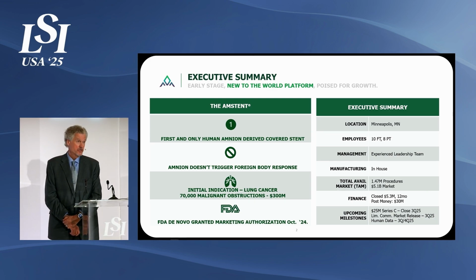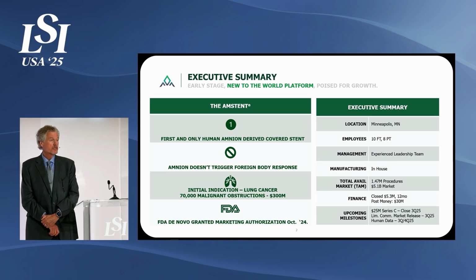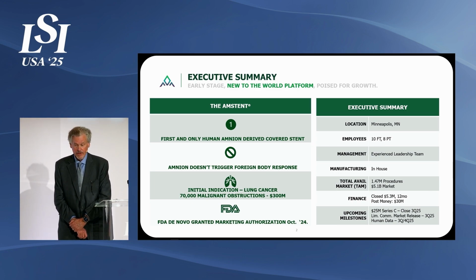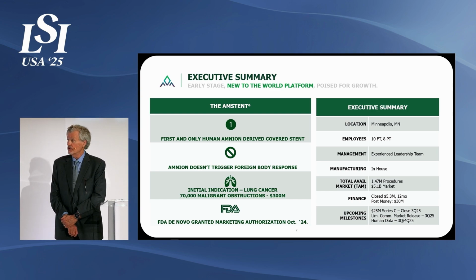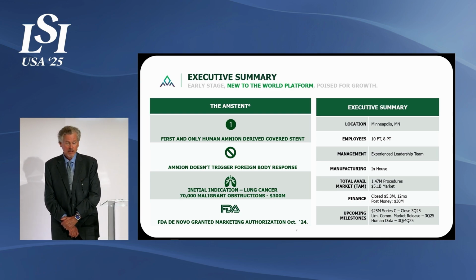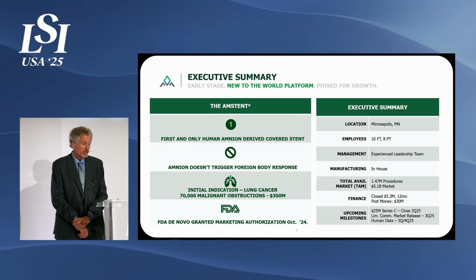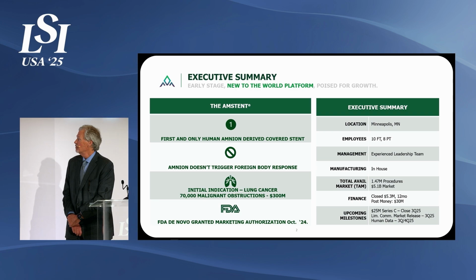Our initial indication is lung cancer, for obstructions caused by malignant cancers that plug up the airway, and they need to be immediately open and stay open. And we received a de novo grant clearance, which is as rare as hen's teeth, from the FDA in Q4 last quarter. We're located in Minneapolis, a great biocluster. We have a very lean operation of 10, but we accomplished all this with a clearance.